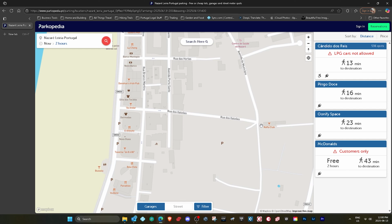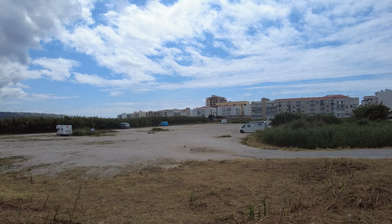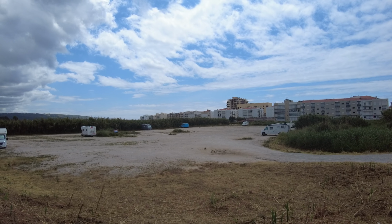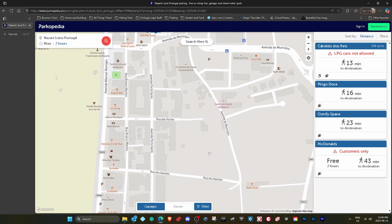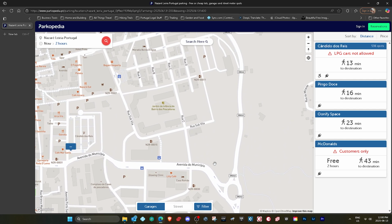It's a massive neon sign that's there. And there's a big open area here for camper vans, cars, bikes, whatever you're driving, you can park over there. That's the first free parking. The other free parking is by the bus terminal.